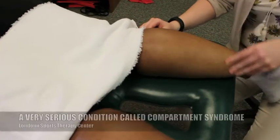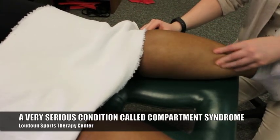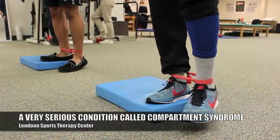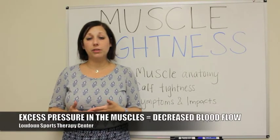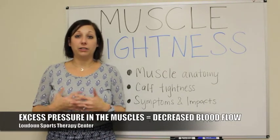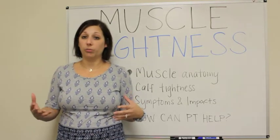And then finally, something that's really serious is called compartment syndrome. There are different compartments of the lower leg, but if you have a lot of calf tightness and you're doing a lot of exercise, compartment syndrome could occur when there is an excess amount of pressure that builds up in the muscles, and with that comes decreased blood flow, and then that could lead seriously to surgery, where they actually have to go in and release the pressure from those muscles.